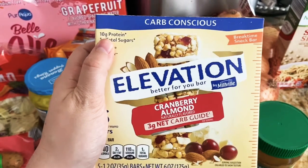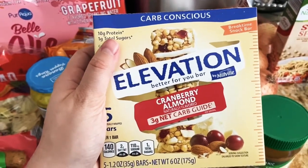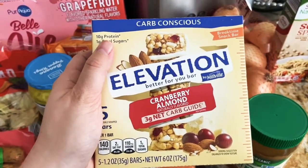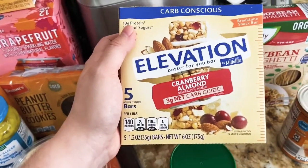Aldi makes carb conscious ones that only have 5. So you've got to read the label. For me, if I'm going to eat a bar, I want it to be worth it. And I want it to give me some protein and some energy. So these are pretty yummy. I've eaten them before. So like I said, I wanted to switch it up and go fruity this time.